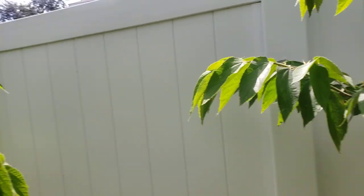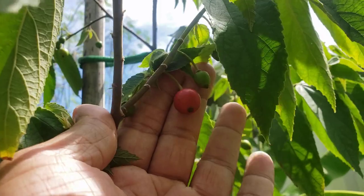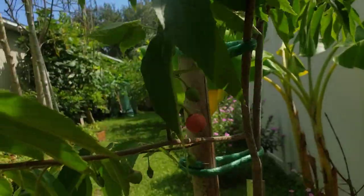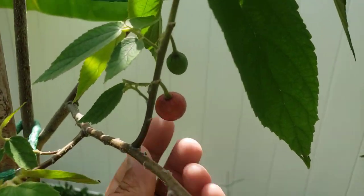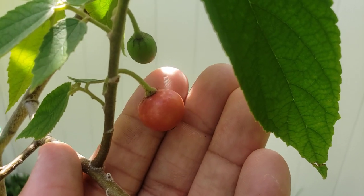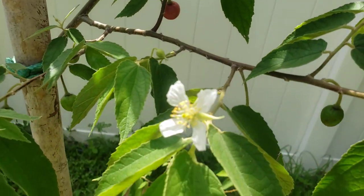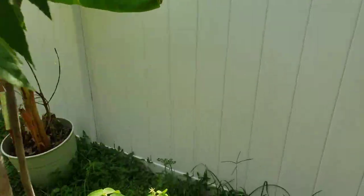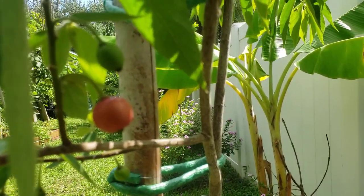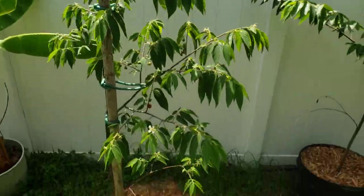What makes this tree interesting is that the fruit that it gives, they're very small little tiny cherries, right? But what makes it interesting is they actually taste just like cotton candy. There's the flower. And there's the cherries. So this one we have in the ground.